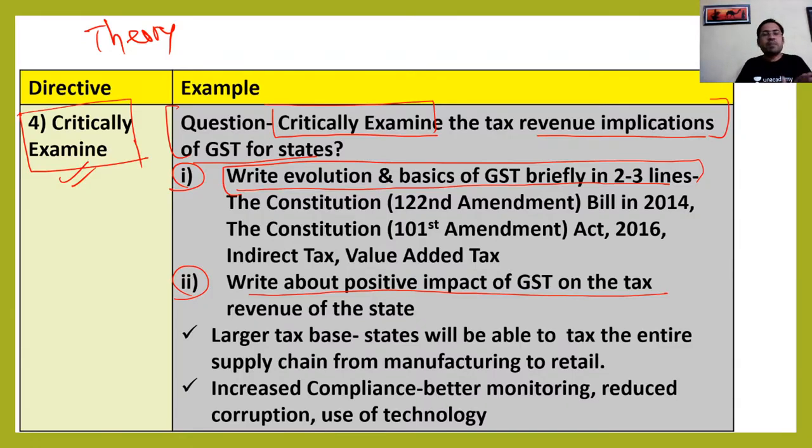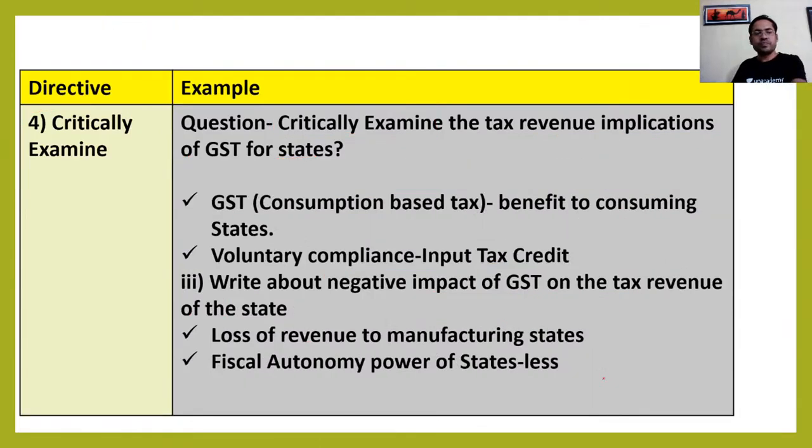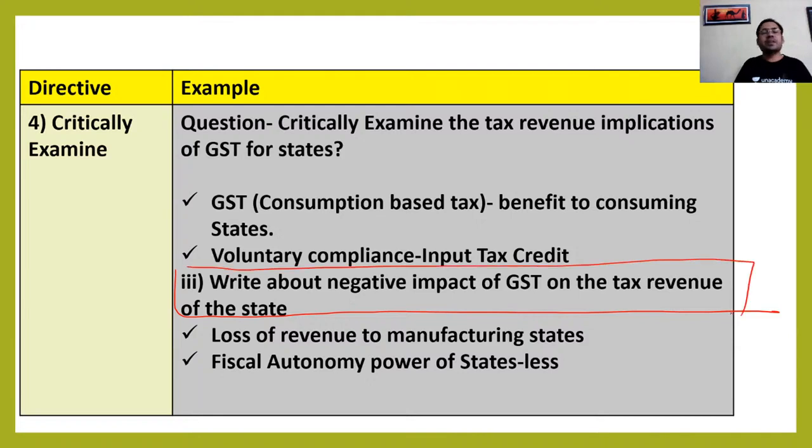So second part, we will talk about write about positive impact of GST on tax revenue of the state. So we are talking about first side of the coin. Second, write negative impact of GST on tax revenue of the state. So again, you are talking about other side of the coin.